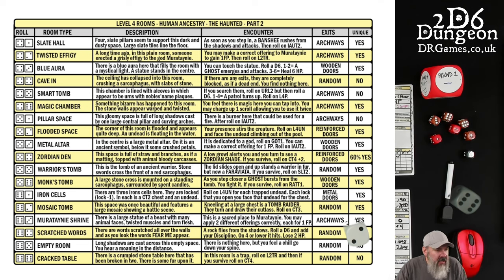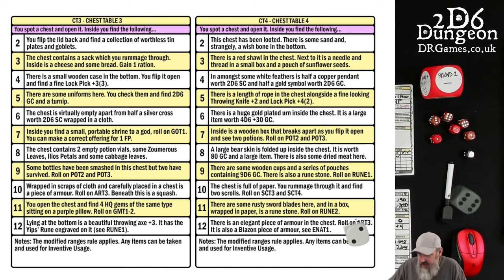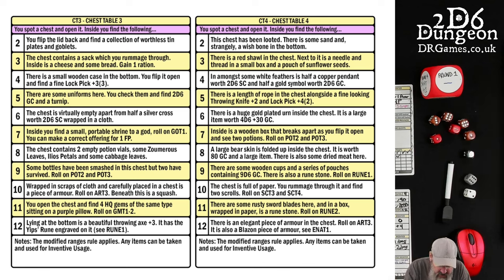Okay. Mosaic tomb. This space was once beautiful and features a large mosaic showing a battle scene. Kneeling at a large chest is a tomb raider. They turn and draw their cutlass. Roll on CT3. What is CT3? That's a chest. And see, this is why I have a little bit of trouble reading some of this. So I assume that's if I survive, roll on CT3. So mosaic tomb, happen to have a tomb raider here. Look at that. So tomb raider. And then if we kill the tomb raider, we get CT3.